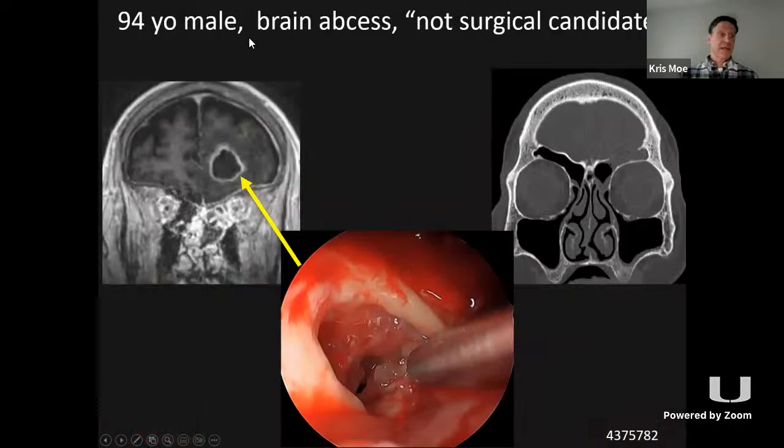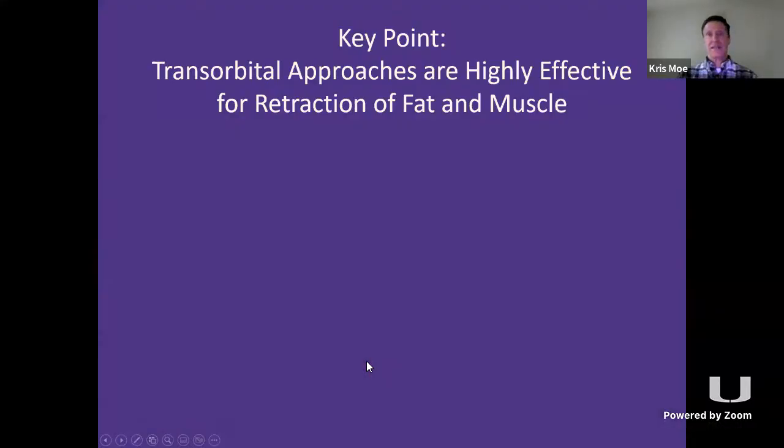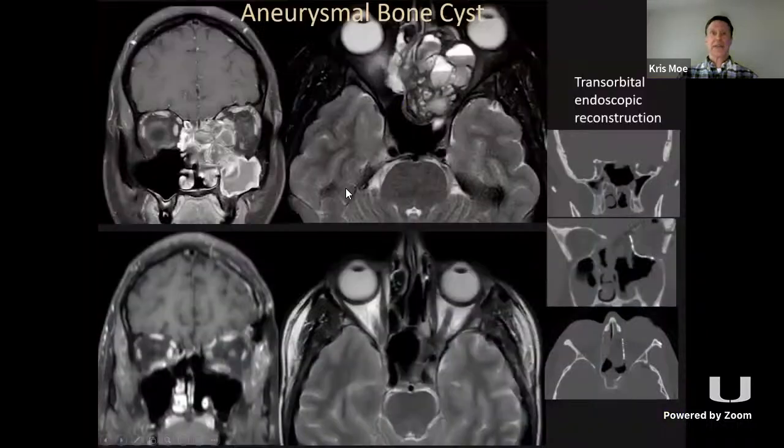A 94-year-old male with a brain abscess was told he was not a surgical candidate. I was asked if we could do this endoscopically. Same approach. You can see going through the orbital roof, through the frontal sinus, into the brain, and drained it, and he did very nicely. But a key point is that transorbital approaches are highly effective for retraction of fat and muscle, meaning that you can create an excellent optical cavity.